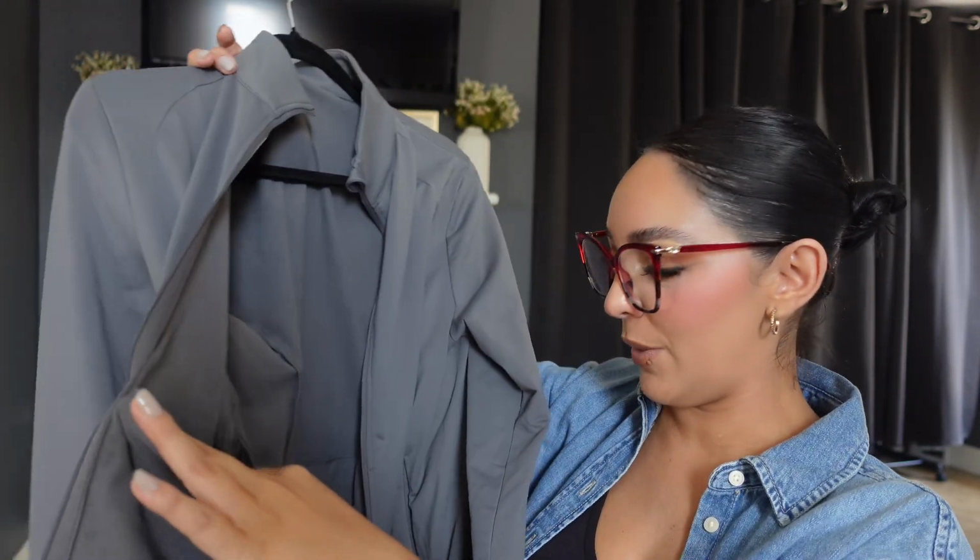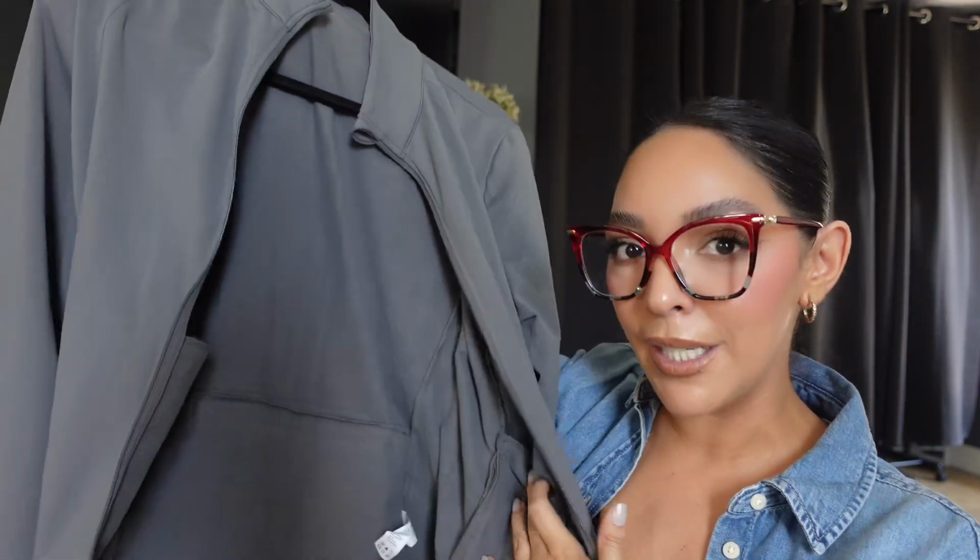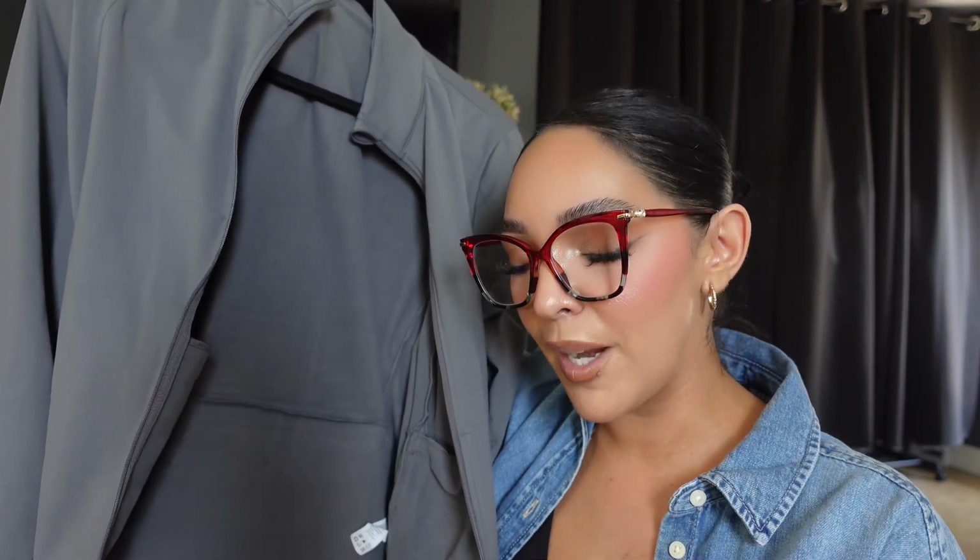These are things that I'm like, oh, I haven't worn these completely, because again, we're not experiencing super cold weather right now, but Baleaf truly has me prepared.